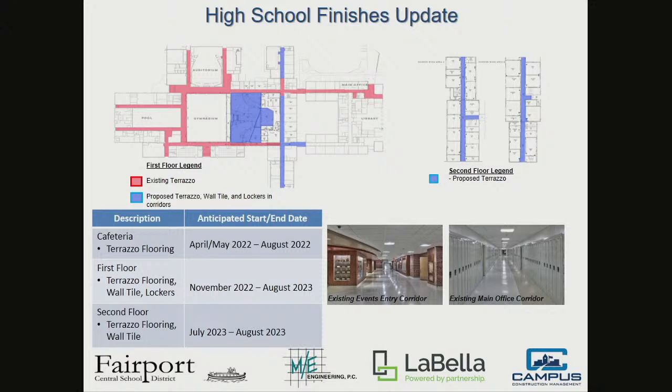Staying at the high school with the finishes project. Again, this is wall tile in the corridors, new terrazzo flooring and lockers. Our contractor's been working his way through with the wall tile, but the big push is going to be this summer when we get through with the terrazzo flooring on the first and second floor here.